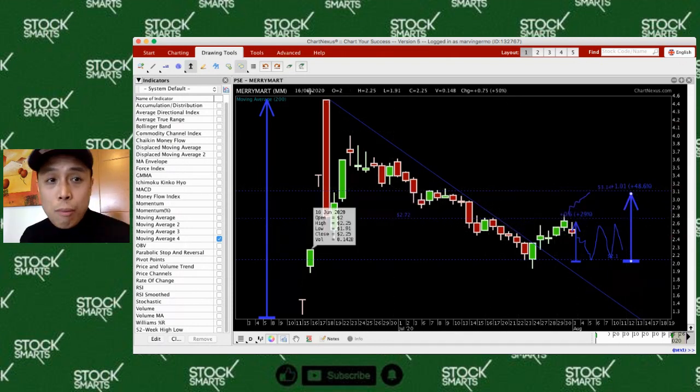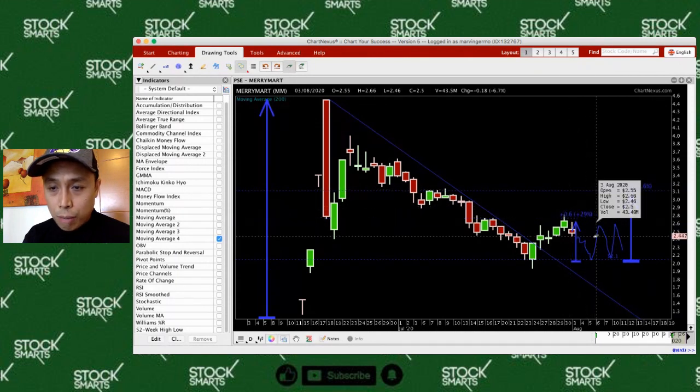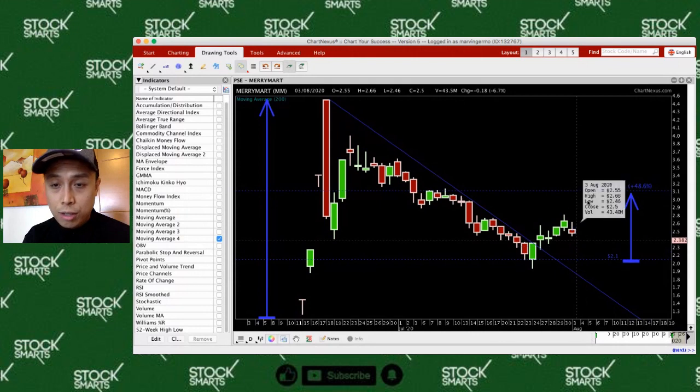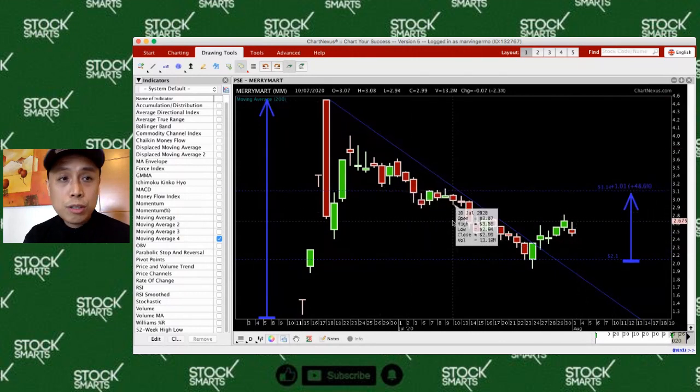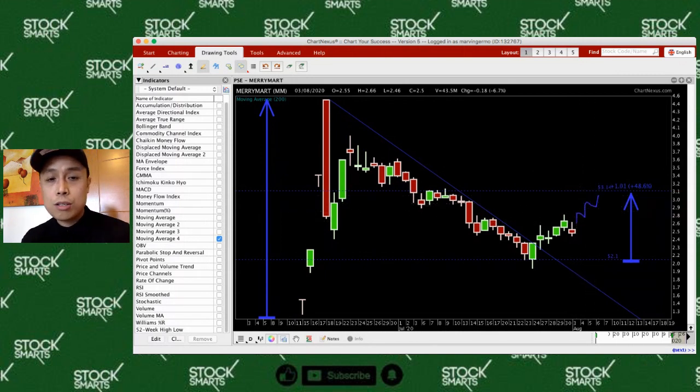If I try to remove this, it will just also reiterate this particular sideways pattern where it is currently right now. So you have a smaller resistance here, and then you have another one here, should the projection follow and progress. That's how the sideways movement of the market will look like.